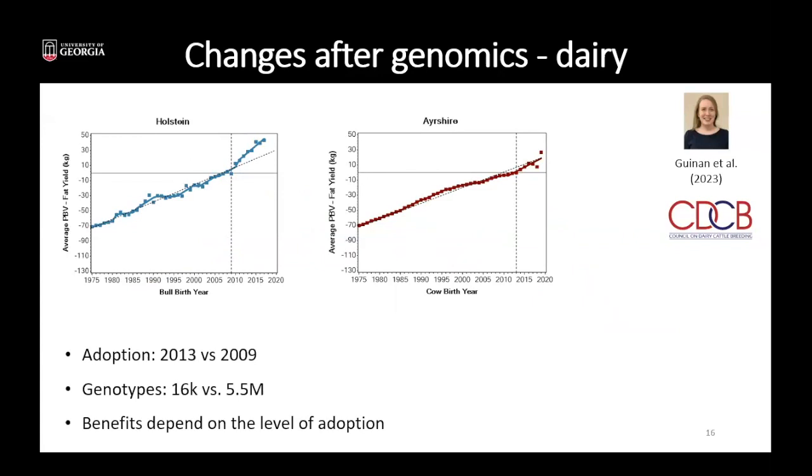So when the technology was adopted, I think Ayrshire implemented genomic evaluations a little bit later. I think they're running that evaluation with genomic information since 2013, but compared to Holstein, which were pioneers in implementing genomic information in genetic evaluation since 2009. The other piece is how much data is in there. So the Holstein evaluation at the time of this graph had about 5.5 million genotyped animals. I bet this number is outdated now. I bet CDCB has added a couple million genotyped animals in there already. But if you look into the Ayrshire, only 16,000 animals genotyped.